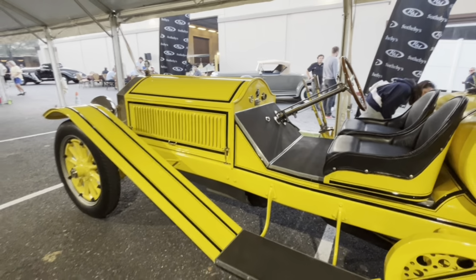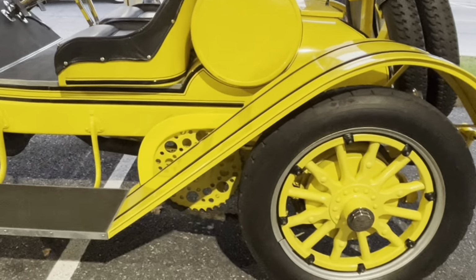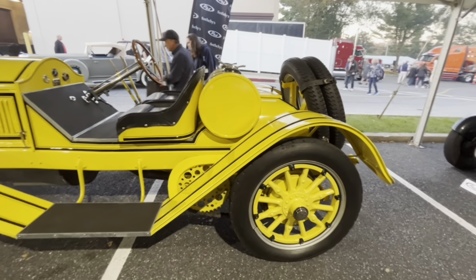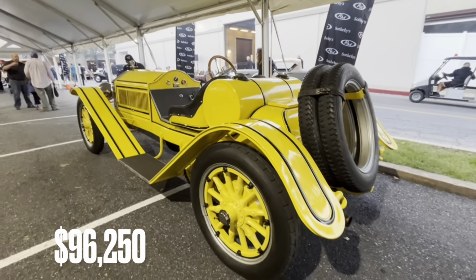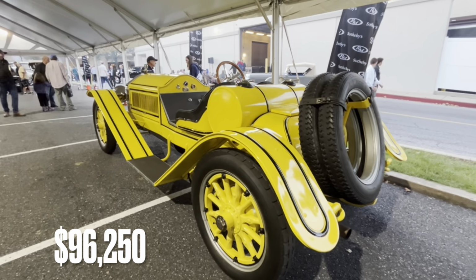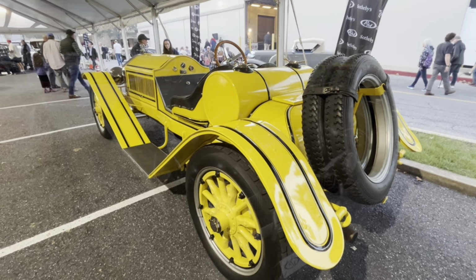This car is basically just a massive engine with a couple of seats. The fact that the whole thing is chain drive just makes it that much cooler. Anyway, this would be a good choice if you like pre-1920s cars but also like to go fast. This could have been yours for $96,250. So it's highly desirable, even more so than that Edsel Ford Speedster.